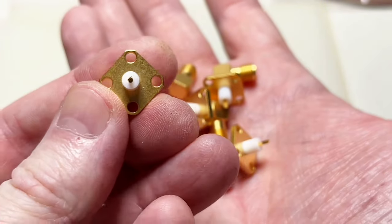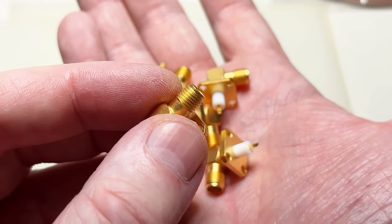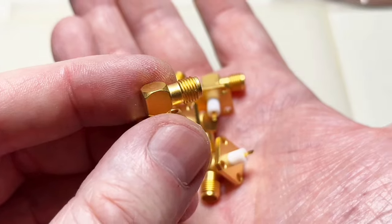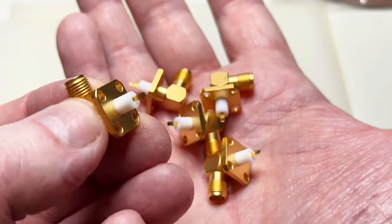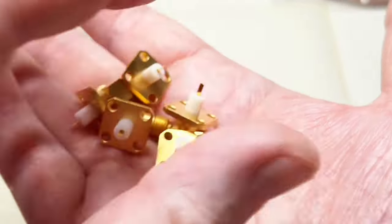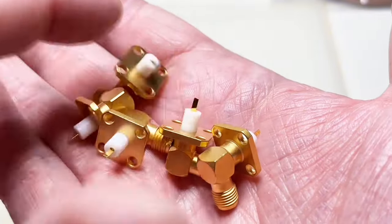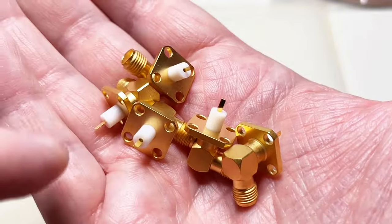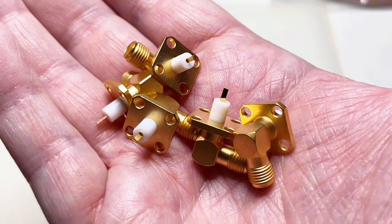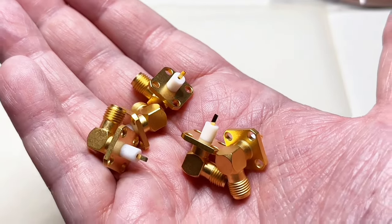Heavily gold plated, industrial or military angled flange SMA connectors. Great stuff. For what I will use it, I don't know. I will find something in the future, but I know that I will use it. It goes to my shelf of high frequency connectors for now.